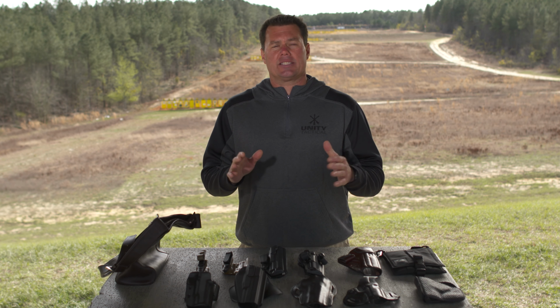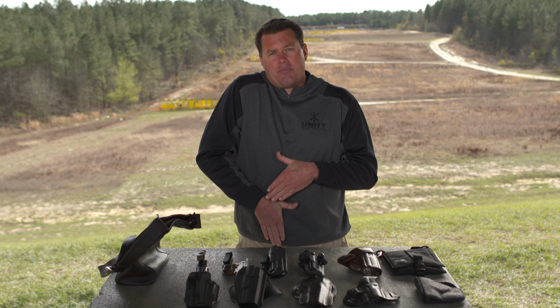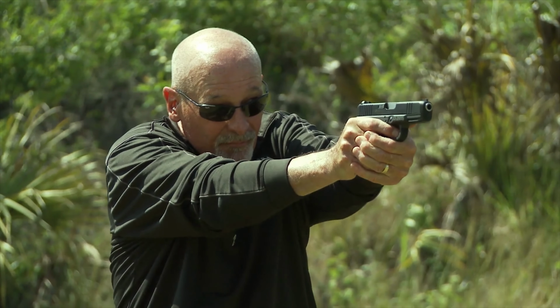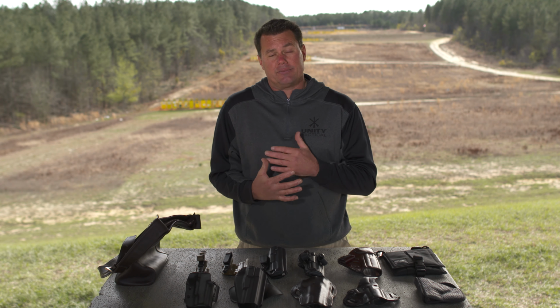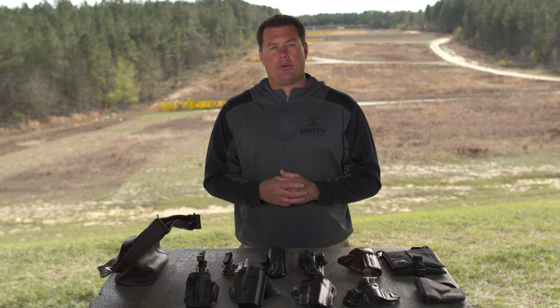I personally like to carry appendix. In other words, I carry my weapon systems in the front of my body. I carry that because I appreciate the front body draw stroke, and I appreciate my ability to defend my pistol when it's here in front of me and I can see it and protect it. It's my opinion. Some people like to carry that way.